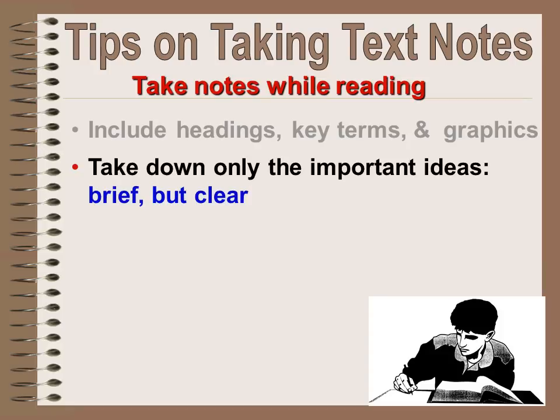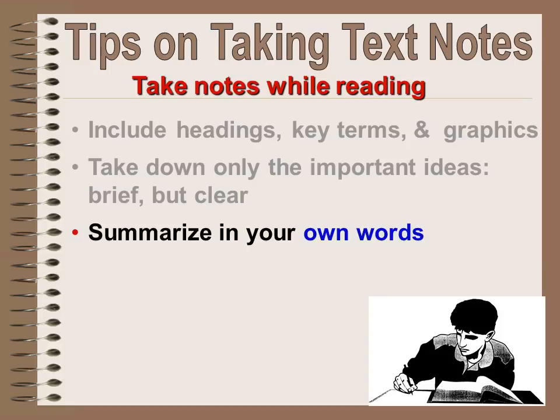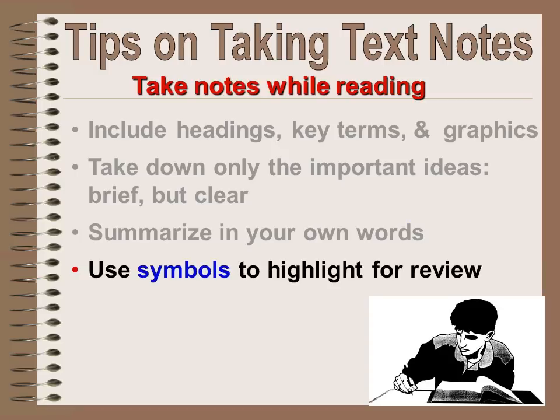You're not going to have time to go back through the text. You're just not, trust me. You're going to want to look at your notes. So you want to be brief but clear and summarize in your own words, because this goes back to the synthesis thing. When you put things in your own words, you generally will increase your comprehension.